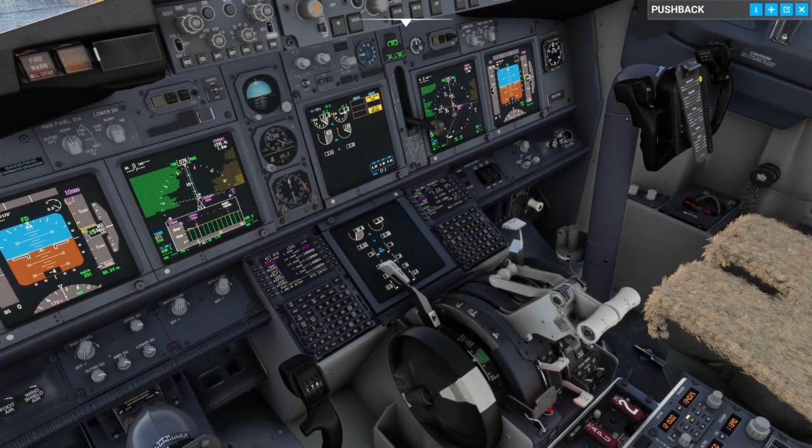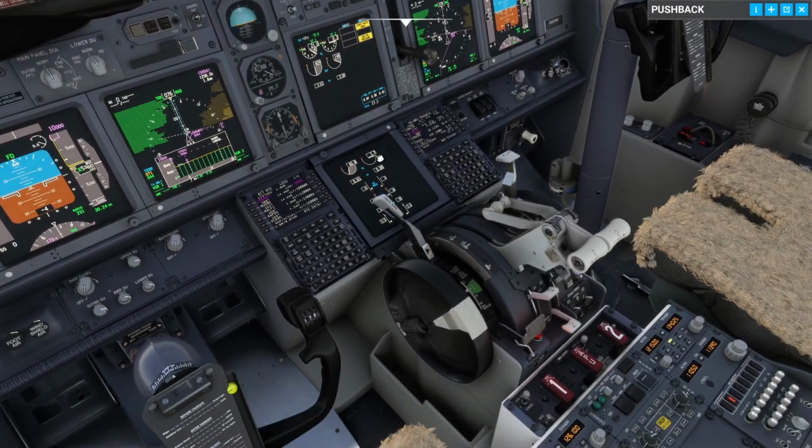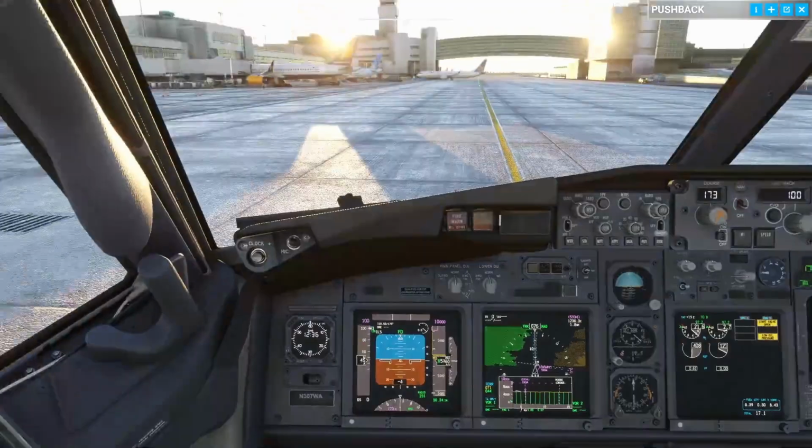Alright, so then what we're doing is we're watching this number right here. This is the N2. And we're looking for that to go to 25. So there's 15. There's 20. 22. 24. And 25, so we introduce the fuel. And we should have a start.